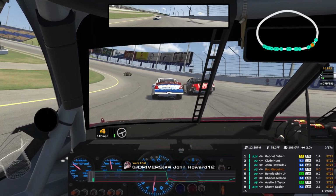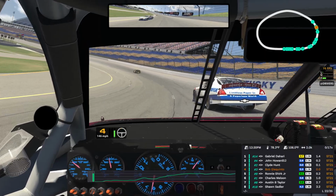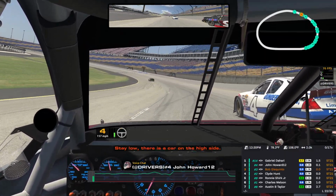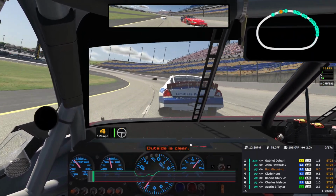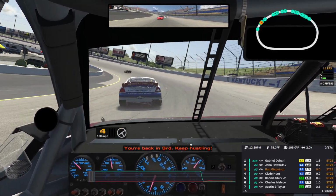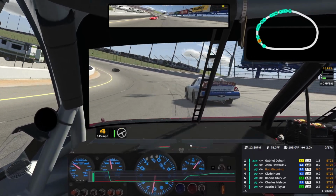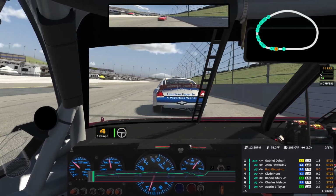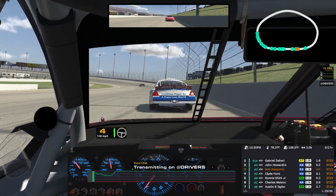Don't do it, 2 car. Car outside. They both about ate it right there. Very low. There is a car on the high side. Sorry, three car. Outside is clear. You're good. Back in third. Keep hustling. He did nothing wrong there. Just trying to play the vulture and pick up the pieces.